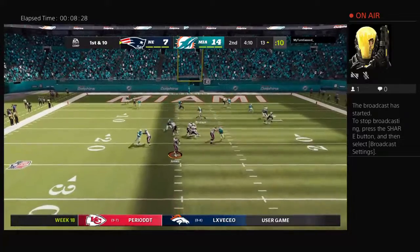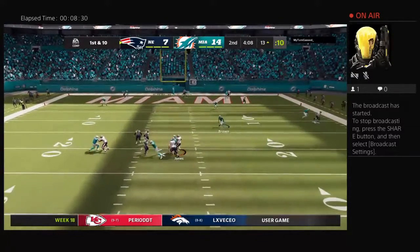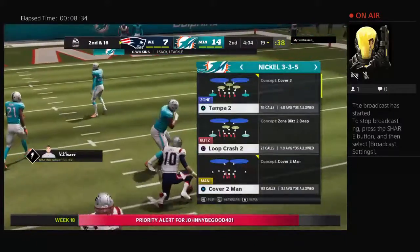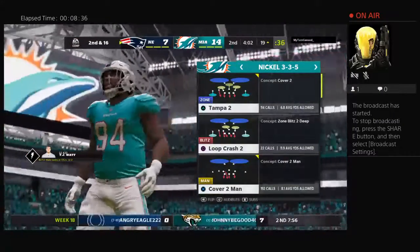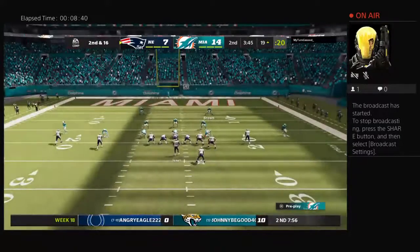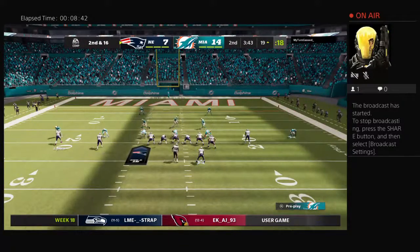Inside the red zone here. They'll look to throw. Now the pressure gets there, and he goes down just inside the 20 at the 19. Christian Wilkins. Credit him with a sack, and it goes as a loss of 6.